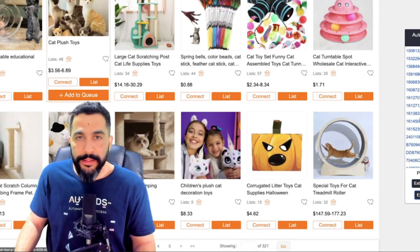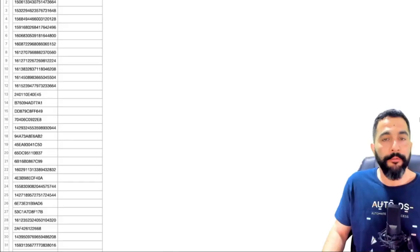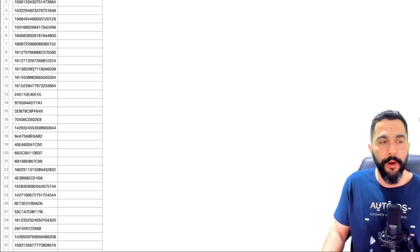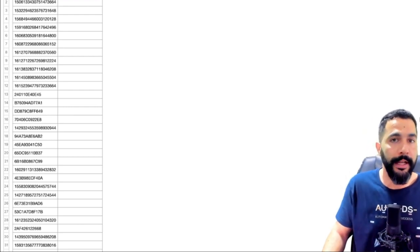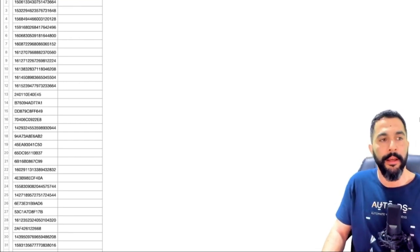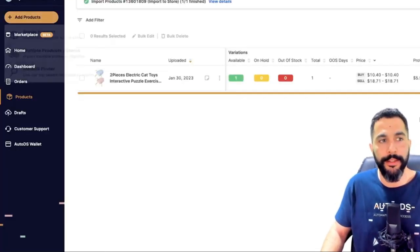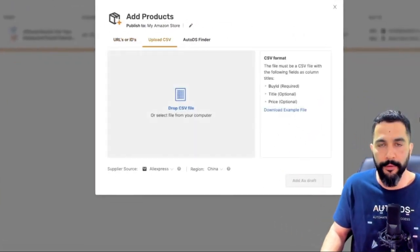Then I need to open up that CSV file and make sure that every product exists. And what I'll have to do is add a new column and add the ASIN next to each product if, of course, that product exists on Amazon. So use the methods that I showed you, use the image search to find the product on Amazon, copy the ASIN, paste it on the right side, and then when you're done on AutoDS, click on add products. This time go with multiple products and upload the CSV file right here.